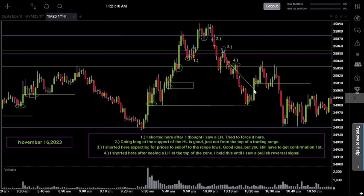If it comes back up to that level, I'll get out, especially if momentum stays strong like it did. So I ended up getting short at like 35,040 and took it back down to about 35,000. So still a 40-point trade, double my original scalp target that I usually look for, the 20 to 25 points. So very happy with that. I feel like I played that perfectly.